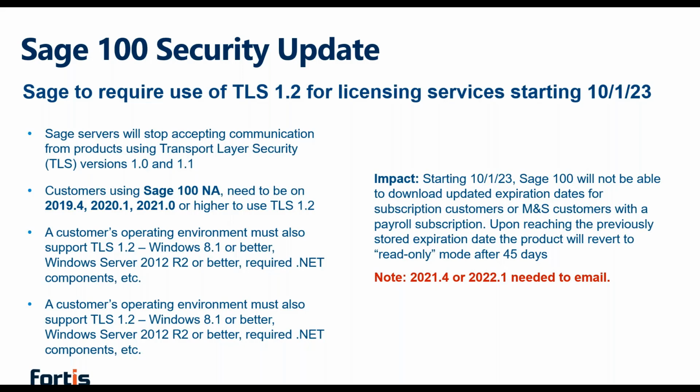So these are two completely different issues. You can be on version 2019.4, for example, which has TLS 1.2, and you'll be totally fine. However, if you email from your Sage system today, when basic Auth is sunsetted or no longer allowed, 2019.4 will not be able to email. So even though you'll be okay on the TLS 1.2, basic Auth will be disabled when that happens. So again, two different issues.